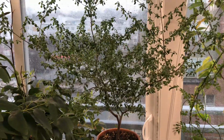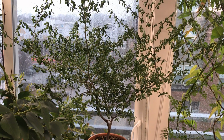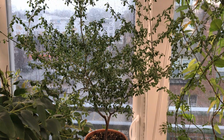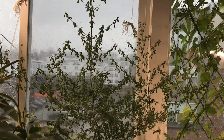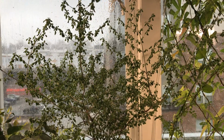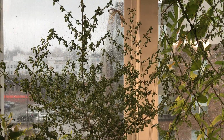This is a mint bush. This is a Prostanthera rotundifolia, I believe. And it's grown quite a lot. It's one of the Lamiaceae family plants. It's really aromatic. It has purple flowers in the spring, and it grows pretty well.